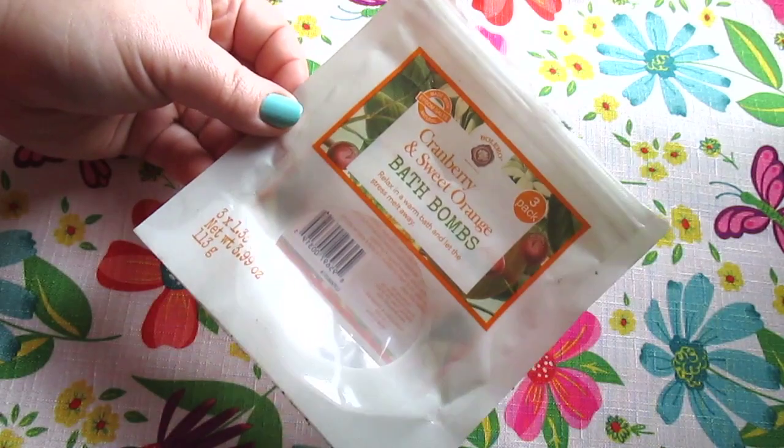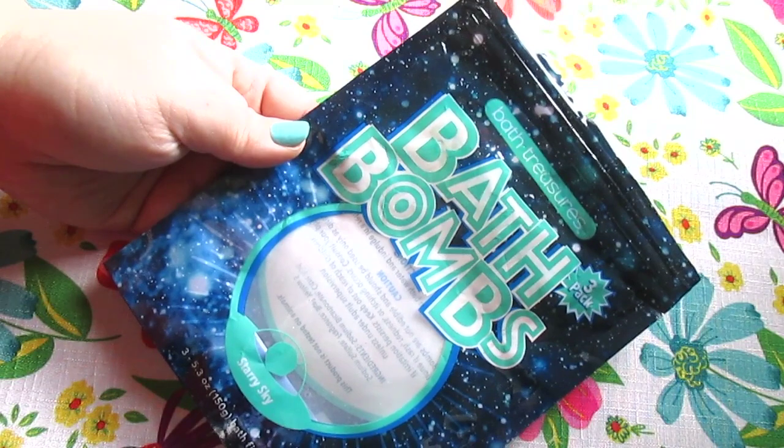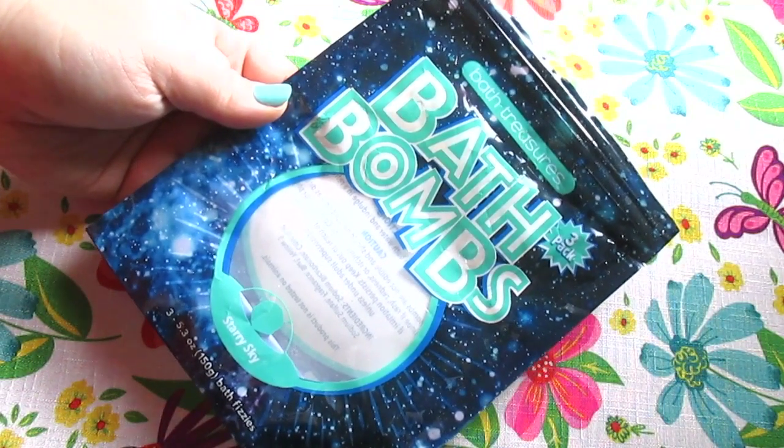I liked these as well, and I used them on Connor. I also have the Bath Treasures bath bombs in the Starry Sky. I actually used these, and they were very nice.